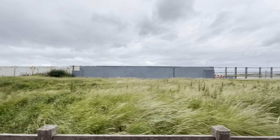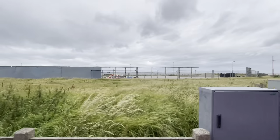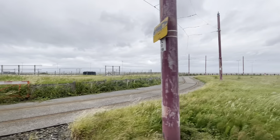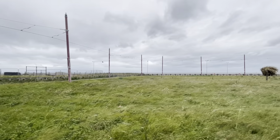You can still see there's a bit of work going on here. United Utilities did a lot of work here on a storm drain, a massive storm drain, and at the same time they built up the seawall to stop flooding. As you can see, there's also a turnaround here for the tram. See that there? The trams can turn around there, look.